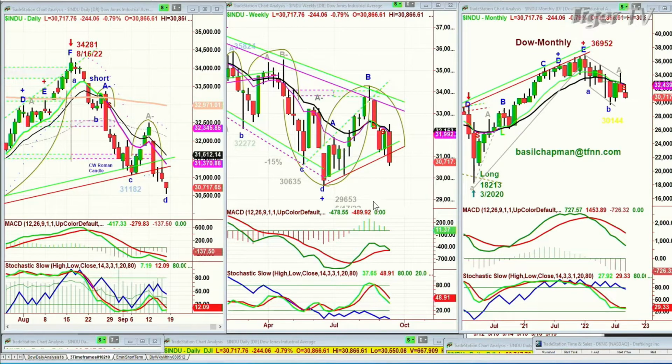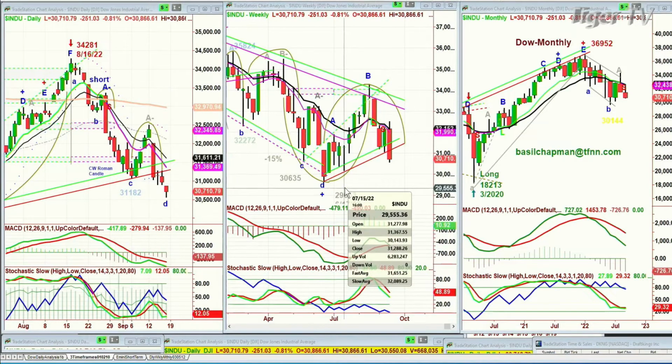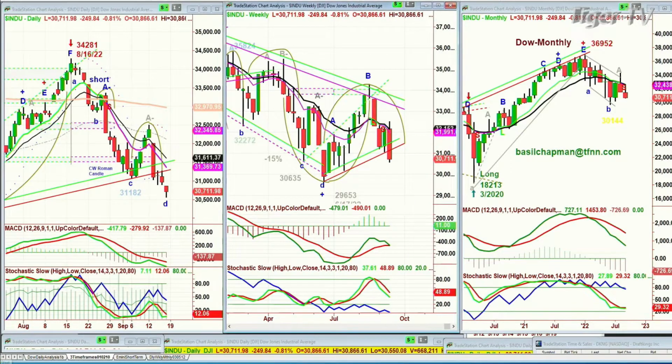I never want to talk about it. Well, I'll have to talk about it. That low that was made, that doji candle low that was made the week of the 15th of July, 30,143. It's only 600 points. Remember, we can do this kind of stuff in a day. But that becomes the next.